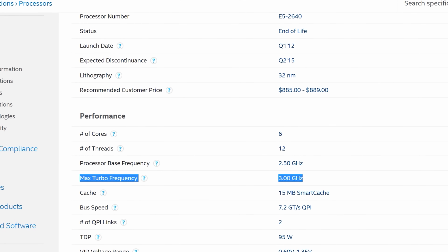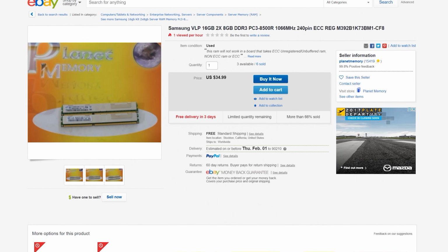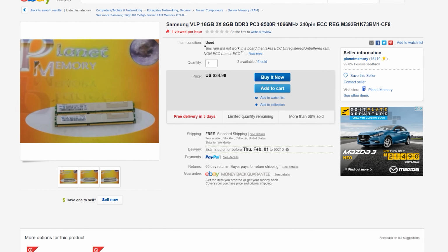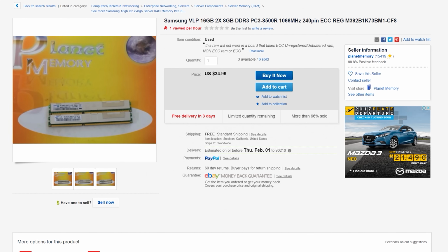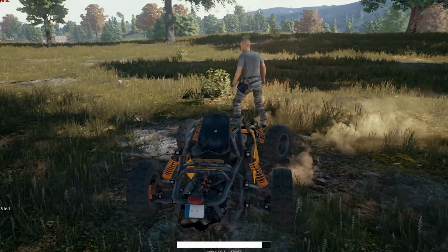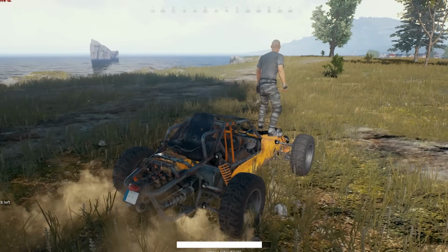And even with that combination, you can get DDR3 ECC registered memory, which is extremely inexpensive. It'll go well with this whole combination and make for a great CPU for gaming, even in today's latest titles. You've got Sandy Bridge architecture, which is of course a little bit dated, but that IPC is still very strong, especially in the latest titles. Games like PUBG, this CPU will have no problems getting 60 FPS practically at all times.